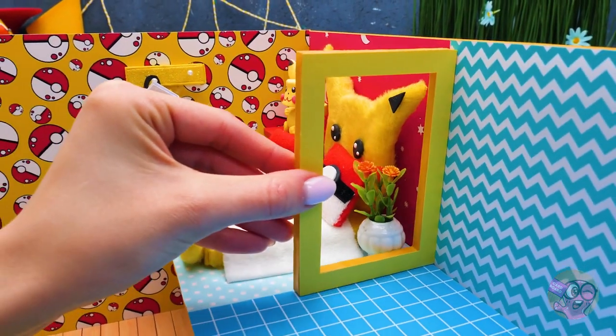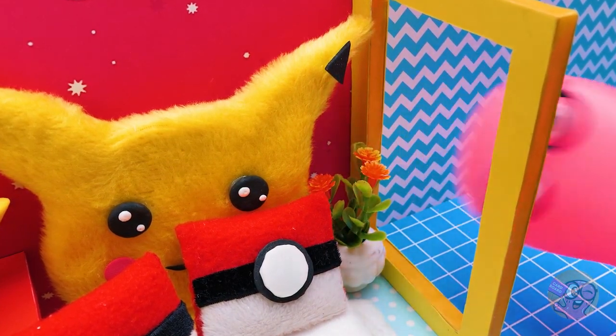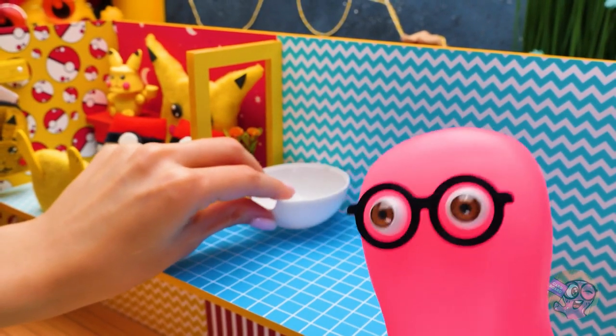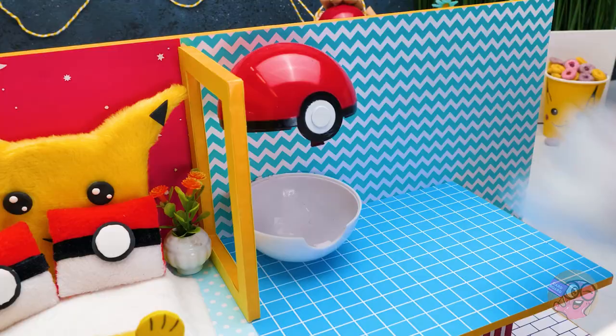Here's the wall between the bedroom and the bathroom. Wow, it's an awesome photo zone. I want to take a picture. Sammy, it's a partition, not a photo zone. Sorry, Pokeball. You brought a Pokeball? Is it for me? No, Sammy, I will make a mini bathtub. A bathtub? Seriously? And here's some foam.